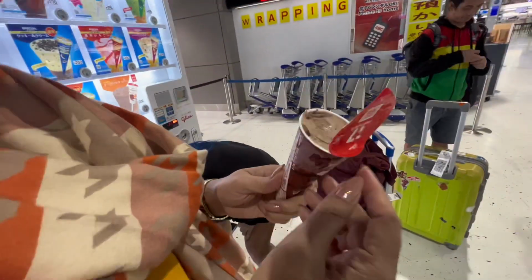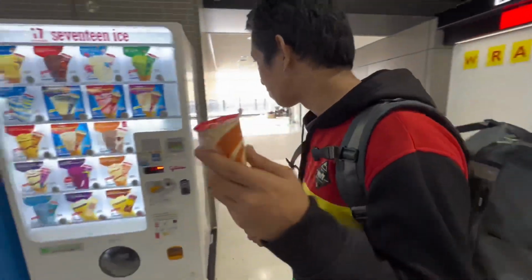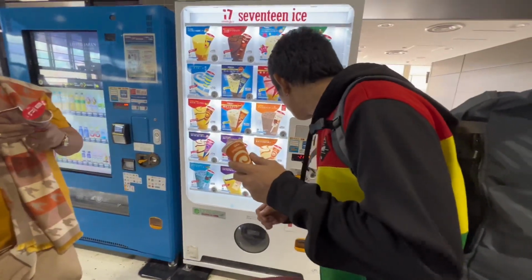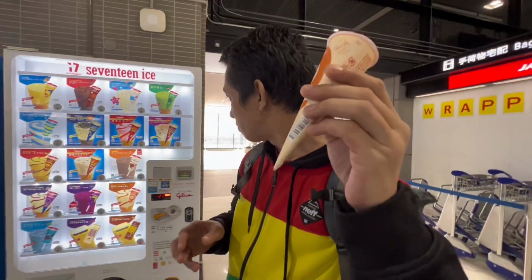Strawberry 17 ice. This is yours. Chocolate. 17 ice. What's the flavor? Oh, caramel. Daddy, what is this? Oreo cookies and cream. When I search to YouTube how to open. Just open it. That's the 17 ice cream.